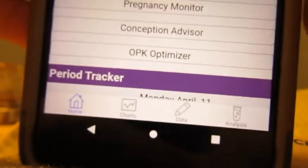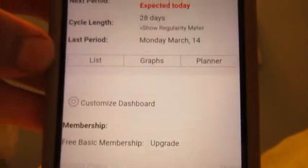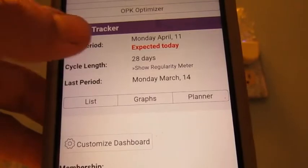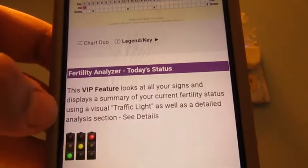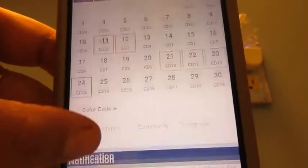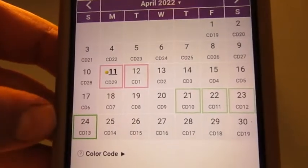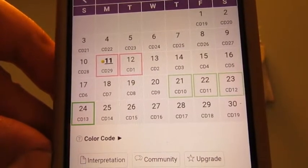I use the Fertility Friend app to track my cycles. As you can see, it says expected today. Yesterday I did have a headache, a really bad migraine, and I usually do get a headache right before AF. That combines with the very light brown spotting from this morning and could mean that AF is going to be a little bit late, but the app does say that I should get my cycle either today or tomorrow, so I could still be on time.